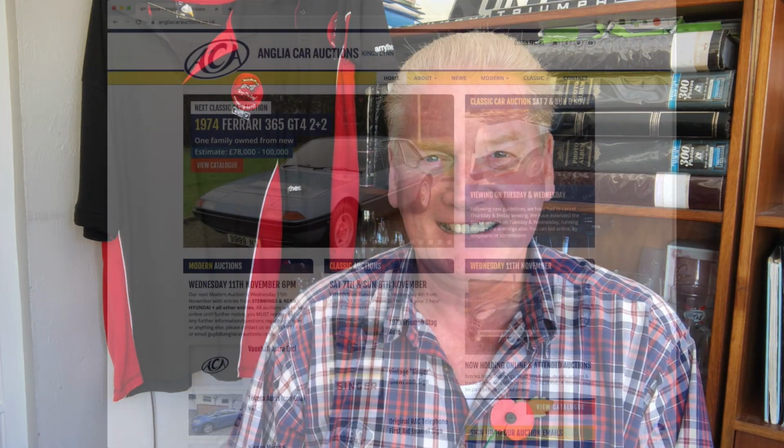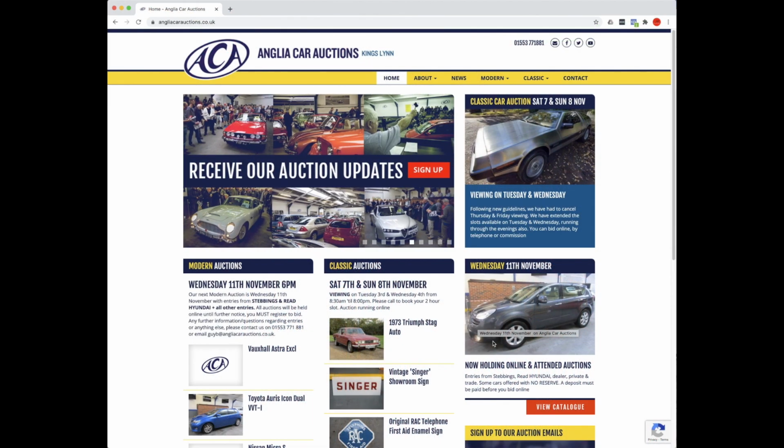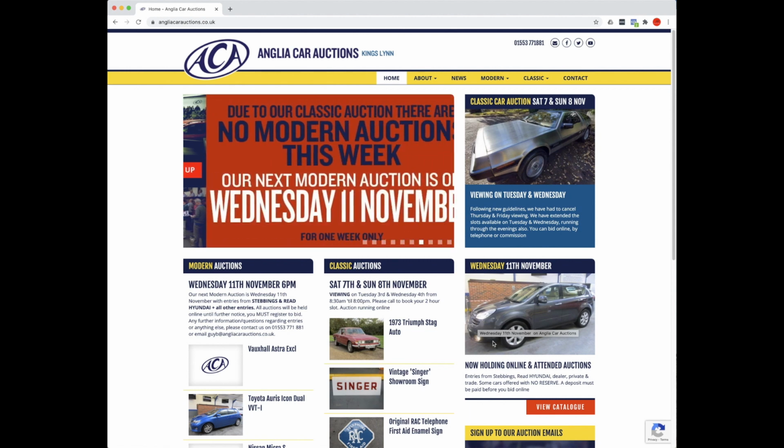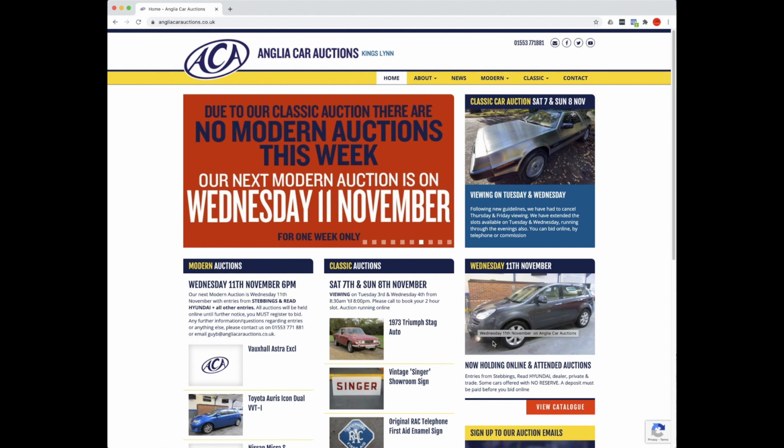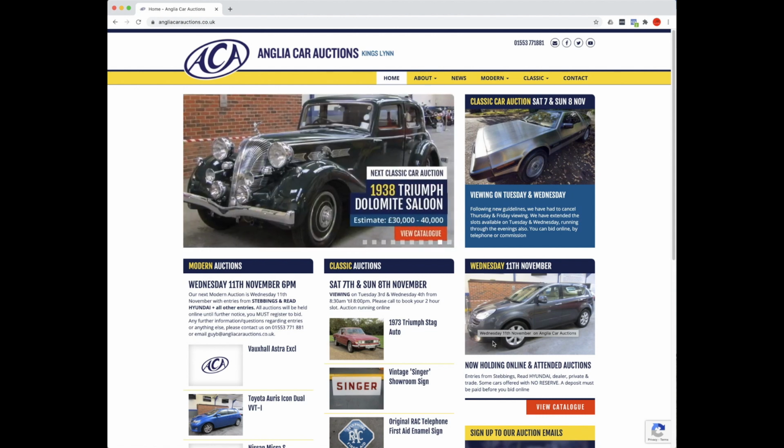And I've particularly kept it focused on Triumphs, because obviously Arry The Stag is very much a Triumph Stag channel, but Triumphs as well we're quite keen on, as you know. So let's go and have a look. Okay, so here we are. We have arrived at the Anglia Car Auctions homepage, and you can see there's a variety of auctions that they do, anything from modern cars to obviously the one that we're interested in, which is the classic auction coming up on the weekend, 7th and 8th of November. Very nice Jaguar E-Type there, just flown by, I noticed, which is all good.